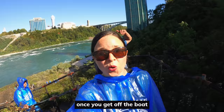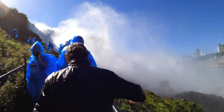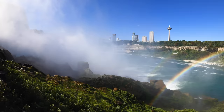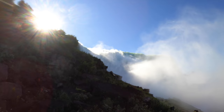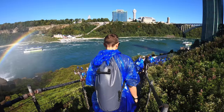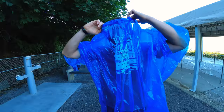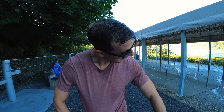When you get off the boat, there's a spot called the Crow's Nest, which takes you up these stairs right next to American Falls. So that's what we're doing now. Nice and dry.